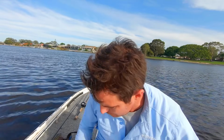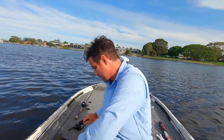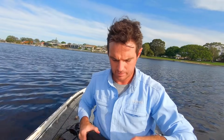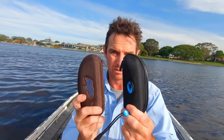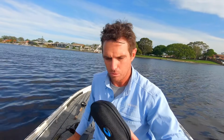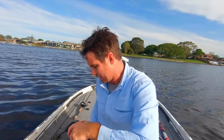Companies sell them now, so you can just get them with your sunnies. When you purchase your sunnies, they come with the retainers. So inside this packet, and by the way, these packets that you get, you want to hang on to those because they might save you standing on your sunnies and cracking them in the boat or in the car. Don't hang them from your rear view mirror, whatever you do, because that sun through the glass, on hot days, it can just delaminate.